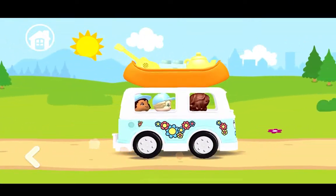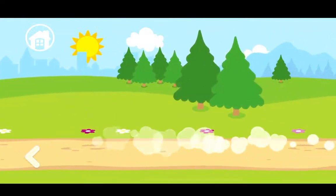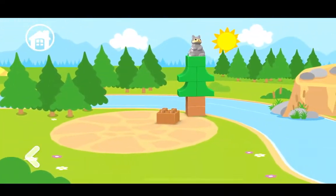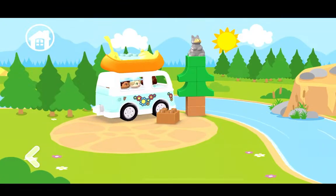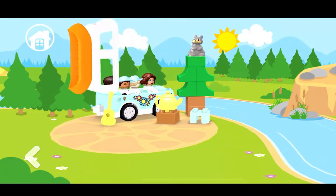Hello, our little guys. Today we will go on a picnic with a cheerful family. They packed everything they needed, got into their minivan, and drove off. Here we are at the picnic area. Let's get everything out of the car and maybe play something. Let's see. Oh, the family takes the chair, the kettle, the guitar.